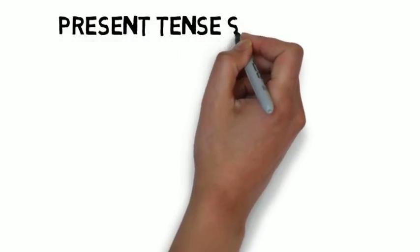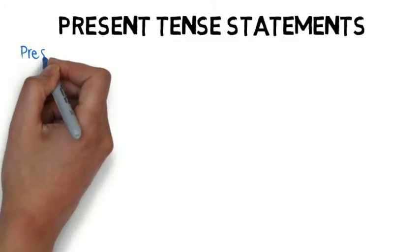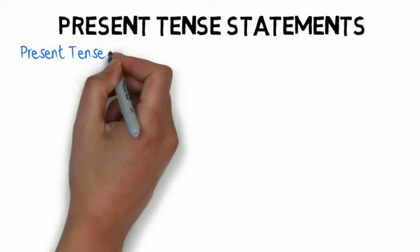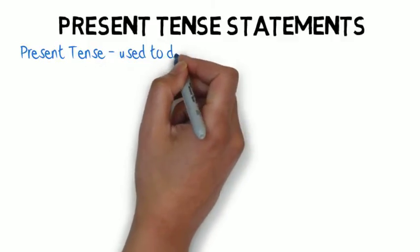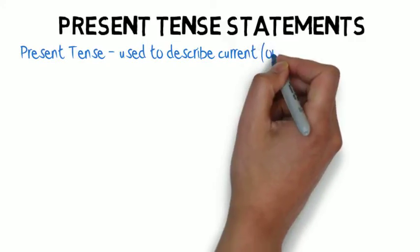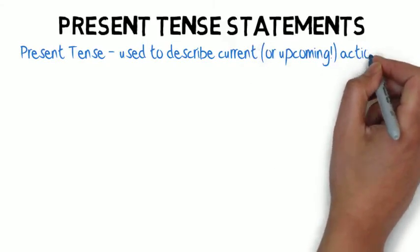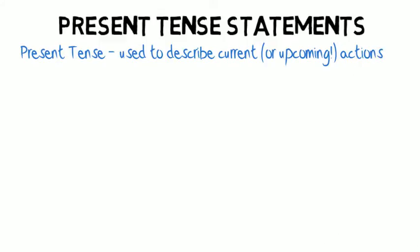Today's topic is the present tense in German. Now, this may sound extremely simple, because you've been using the present tense for a long time now. But the present tense is sometimes used differently in German than it is in English. Specifically, you can use the present tense in German to describe not only current events, but also upcoming events or actions.